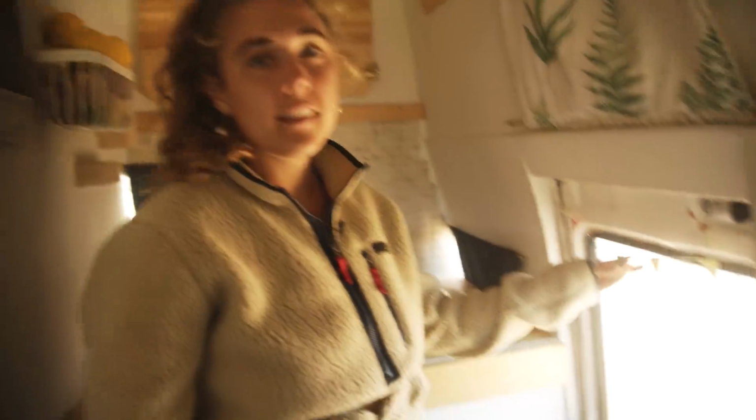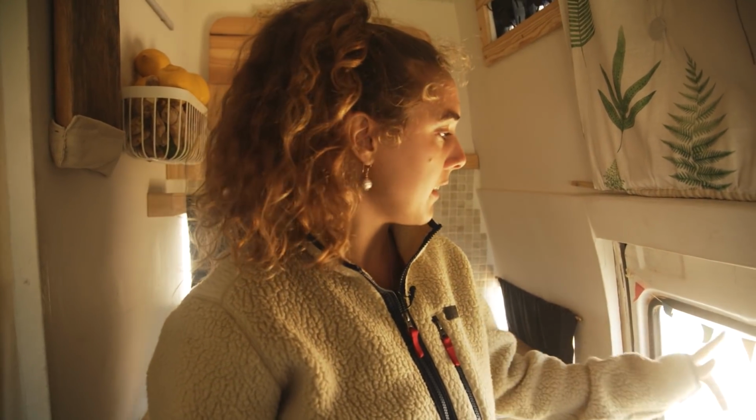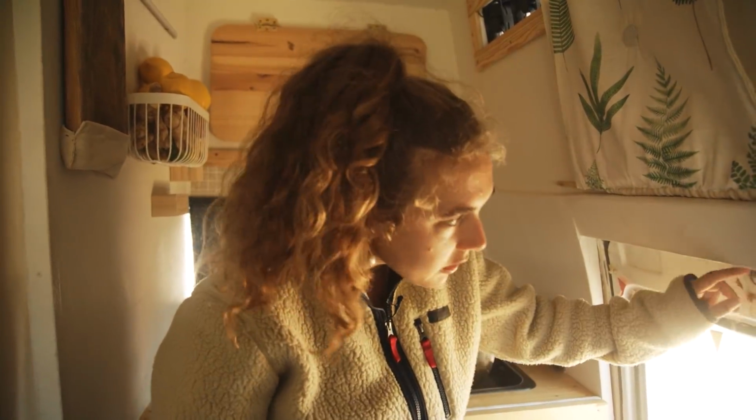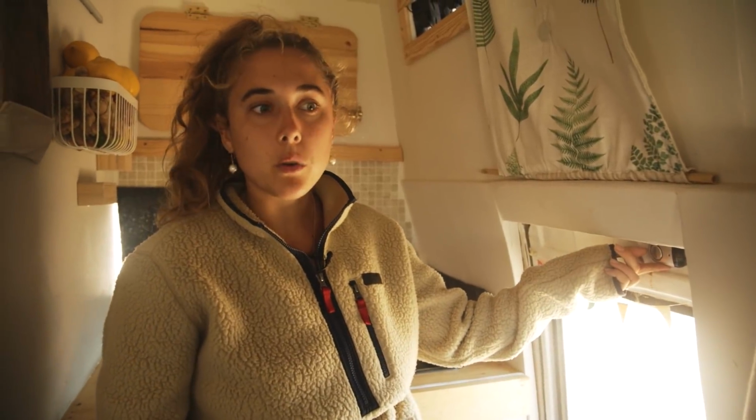And this is cute. This little thing was in the car when we bought it, and so we kept it and repurposed it. This was in the front or something like that. Yeah. We also have a little alarm. Should I talk about that? Sure. So we have alarms on all of our doors.